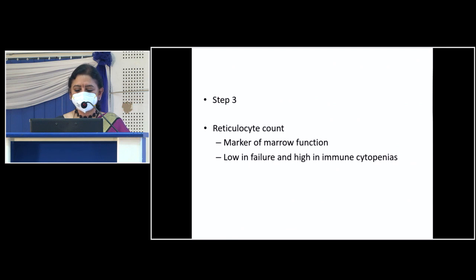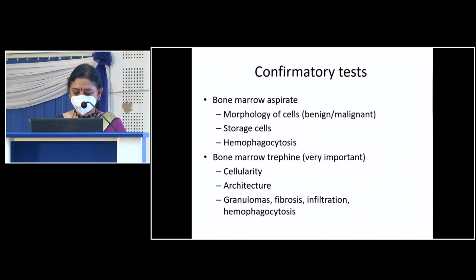And then step 3, we look at the retic count. It's important because it's a marker of marrow function. So before I do a marrow, if they have pancytopenia and the retic count is 7%, I know it's not a marrow pathology. It's peripheral destruction and consumption. So I wouldn't put my money on a marrow in this sort of situation.